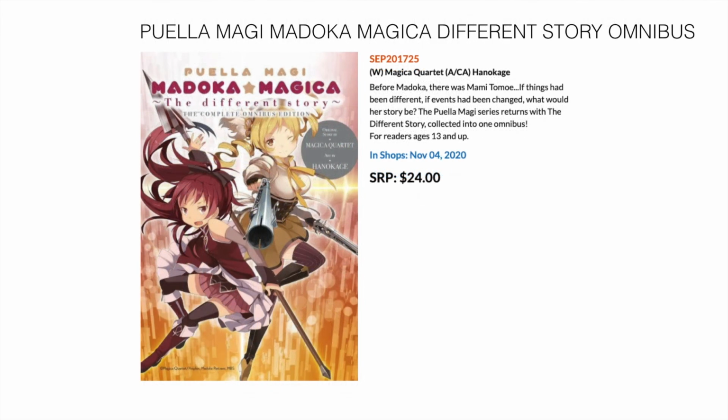Then another classic, which is Madoka Magica. Let me try and murder pronunciation again. Puella Magi Madoka Magica, different story, omnibus edition. So this is before Madoka. There was Mami Tomoe. If things had been different, if events had been changed, what would her story be? If you're interested, then this omnibus covers just that.